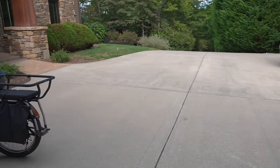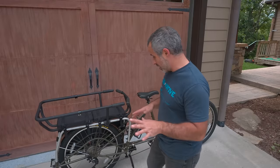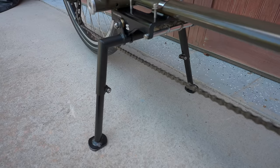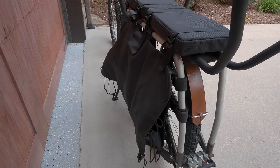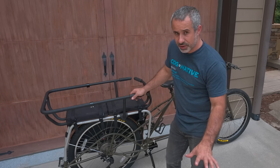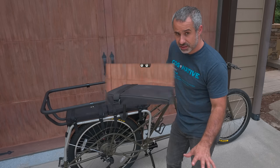Okay, this is pretty close to the configuration I want. I want these tires, I want this drivetrain, I want this kickstand, and I want the Kid Corral installed on the back. And before I go putting a saddlebag back on this side, I want to experiment with it and see if we can use it for something else.